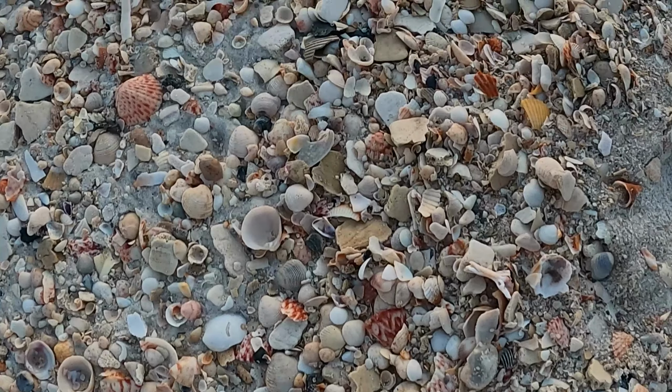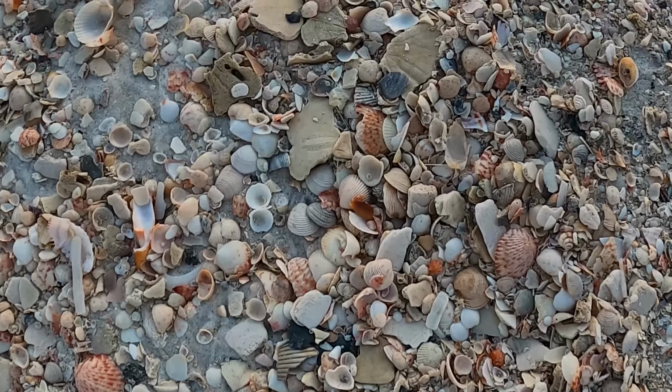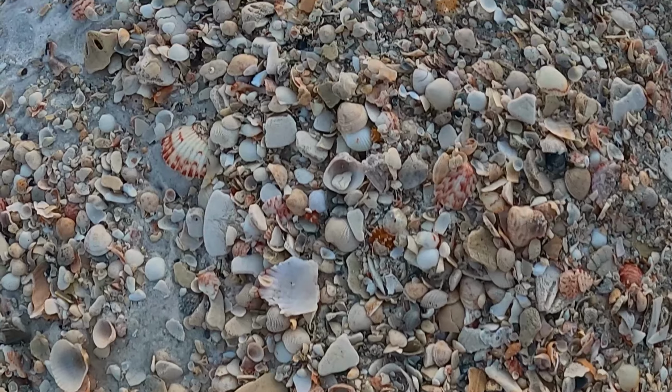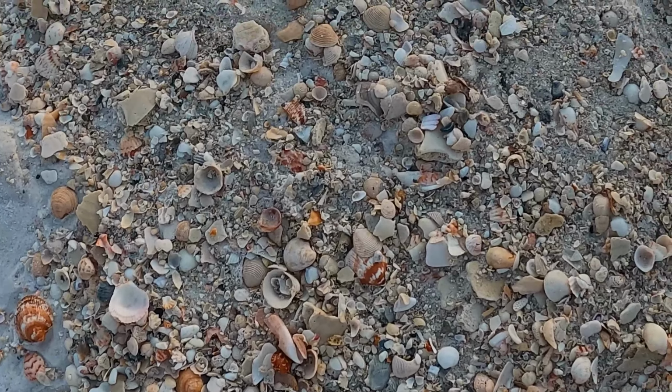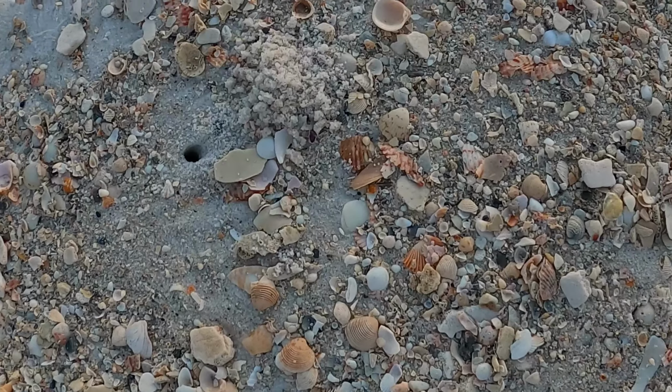So don't just assume that when you go shelling somewhere, because you saw a photo or a video, that there will be shells, unless it's somewhere down south. But even then, the shelling can just be stellar when you have the right winds, the right conditions, maybe after a storm.